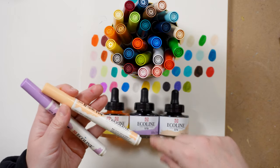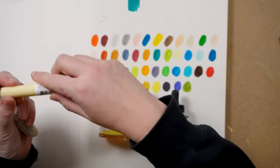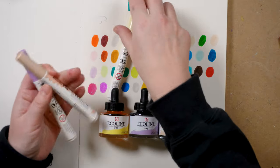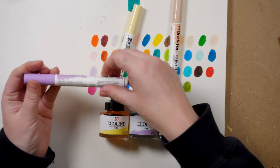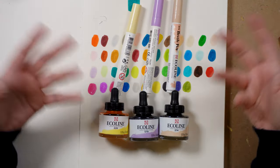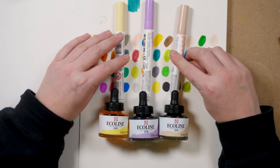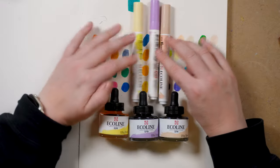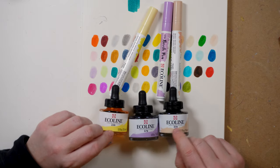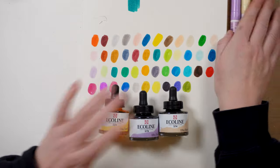So I just want to show you the colors that I got. There's the pale yellow, pastel yellow, there's beige, and then there's pastel violet, which I actually use quite a lot, even though I say I don't like purple. I use this one a lot, especially for shadows and things. It's really nice. But I wanted to just say that even though I'm buying these inks to refill the pens, I'm not gonna buy all of them.